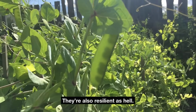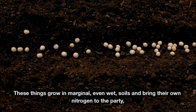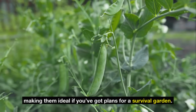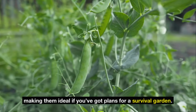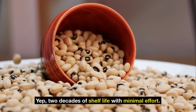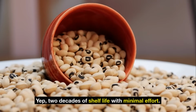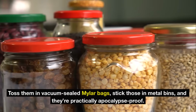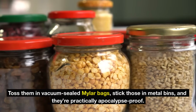They're also resilient as hell. These things grow in marginal, even wet soils, and bring their own nitrogen to the party, making them ideal if you've got plans for a survival garden. Stored correctly, they'll last more than 20 years. Yep, 2 decades of shelf life with minimal effort. Toss them in vacuum-sealed Mylar bags, stick those in metal bins, and they're practically apocalypse-proof.